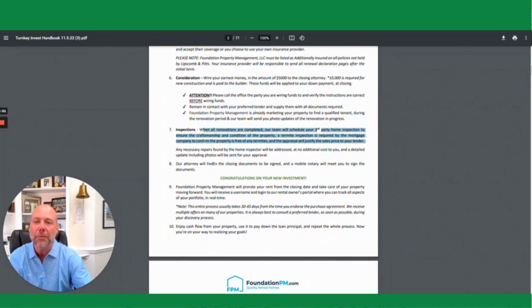So we're not going to just open up the coffers and start making repairs that are not needed. We're going to make sure you're buying a house, you know exactly what you're buying, transparently, and that it's a great quality home, because this is the start of our relationship with this property.